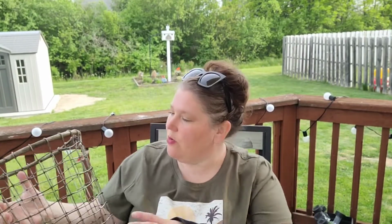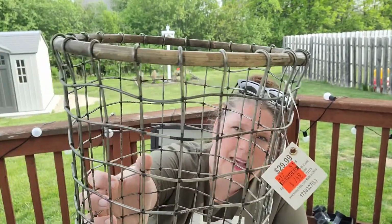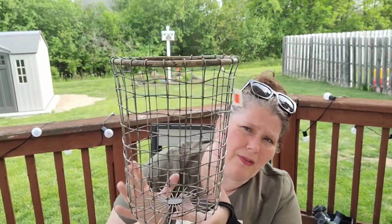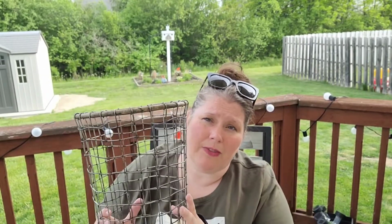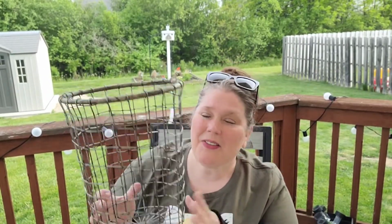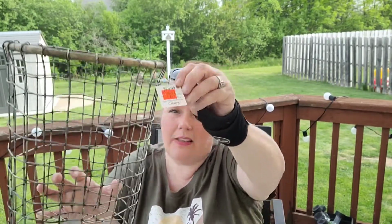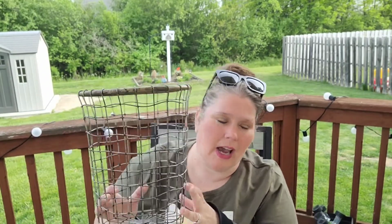So my scores that I found that I was like, yeah, I really could use these, is this wastebasket. I really love this. We need one actually in our bathroom. We've needed it for a long time. And we keep just using, you know, little store bags. So this was $7.49 is what I paid, but it was originally $29.99.